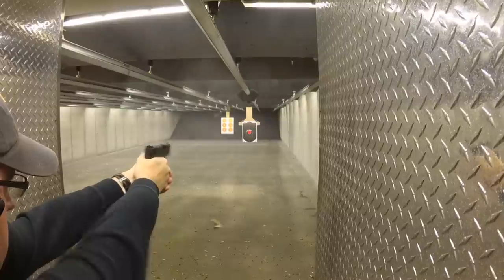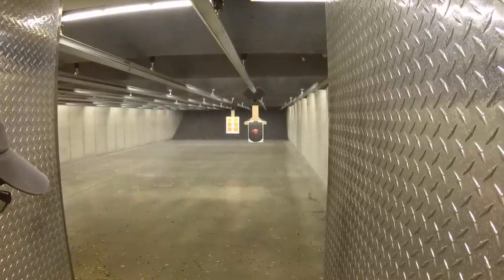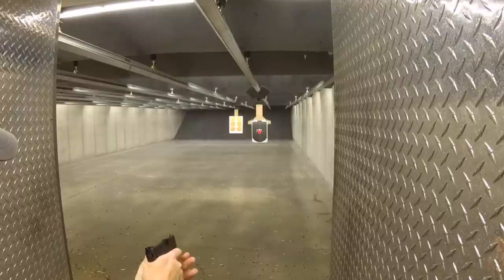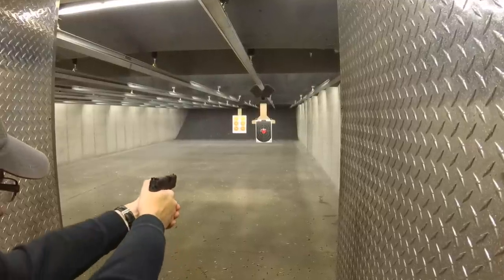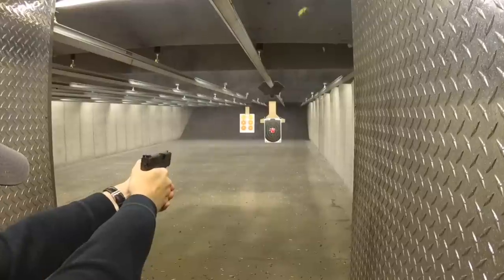These guns are fantastic. Both of them are. I'm proud to have both of them, and I think anybody would be lucky to have either one of them at any time. But for the sake of argument, we've got to talk a little bit about this. Now, as a reminder, both of these have a lot of really good features.